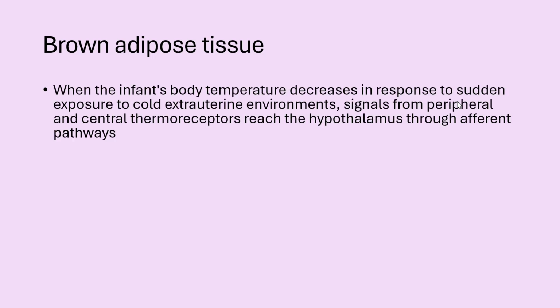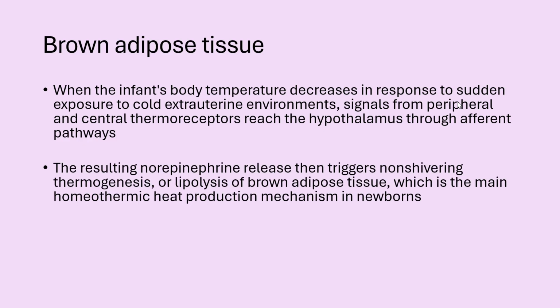Another key concept to know about when you're thinking about newborn thermoregulation is brown adipose tissue. When the infant's body temperature decreases in response to sudden cold extrauterine environments, there are signals from the peripheral and central thermoreceptors that go to the hypothalamus through the afferent pathways. There is a resulting norepinephrine release that then triggers non-shivering thermogenesis, or lipolysis of brown adipose tissue, which is the main homeothermic heat production mechanism in newborns.